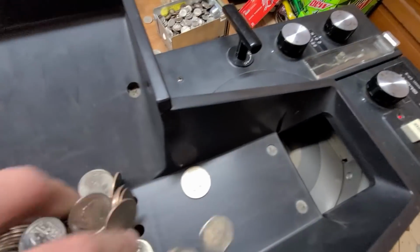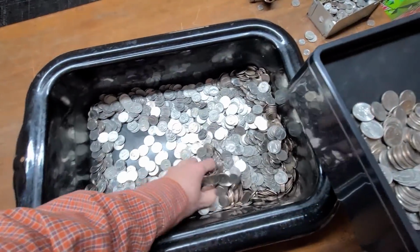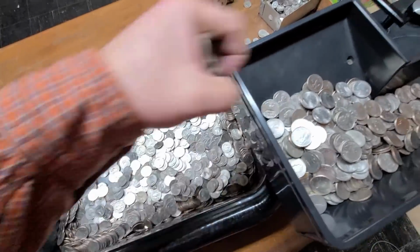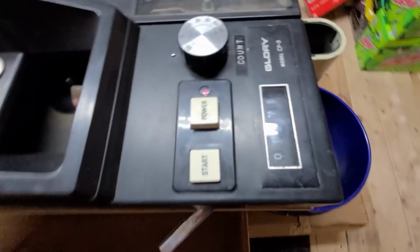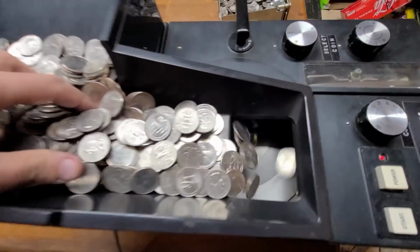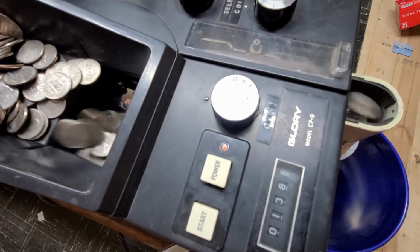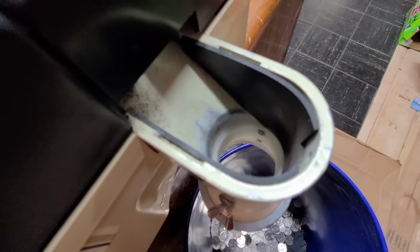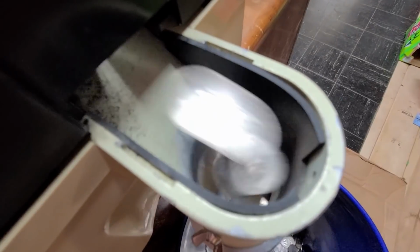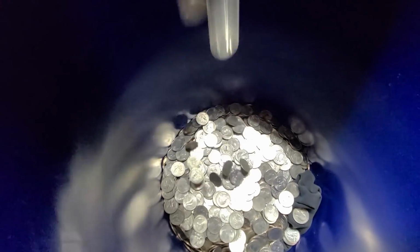Oh, got some nickels and crap in here, so we are still loading. We still got tons of quarters in our turkey roaster. That's what I was trying to say. And we're already at 1,278. Oh, broke. Oh, wait, no. Got it. It's a money waterfall.